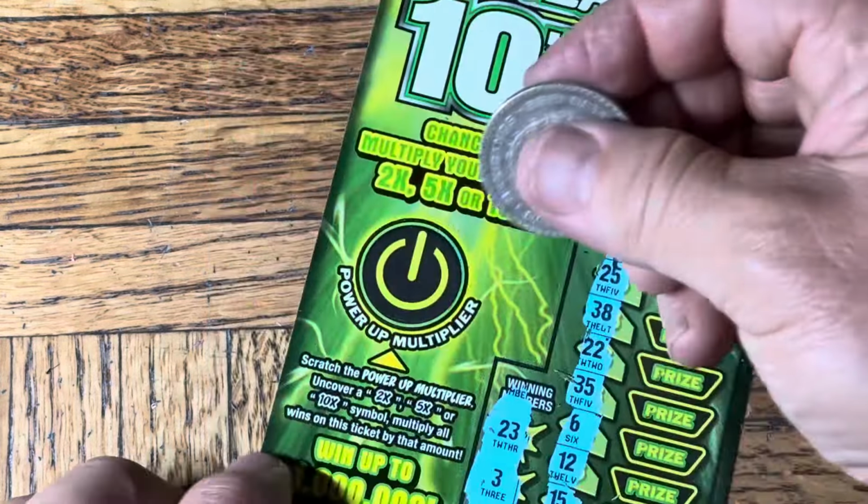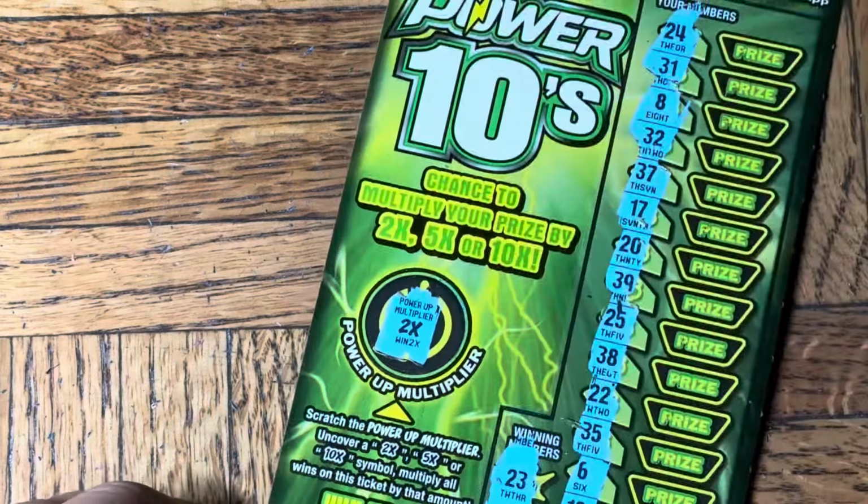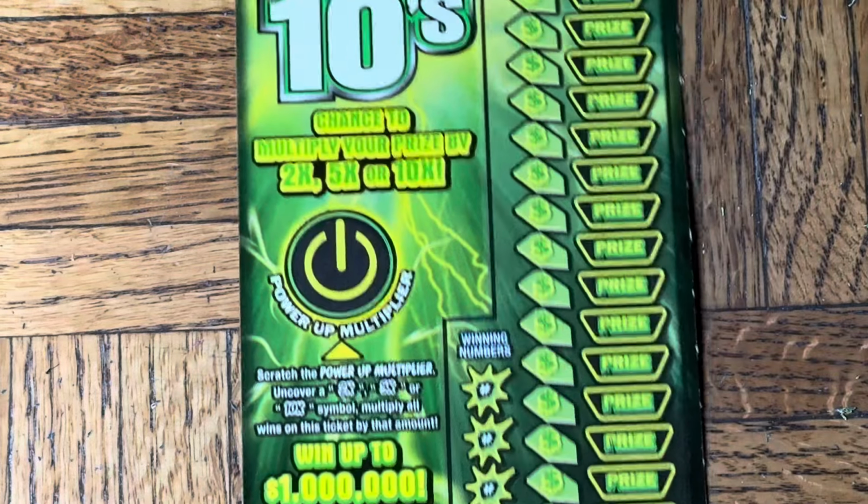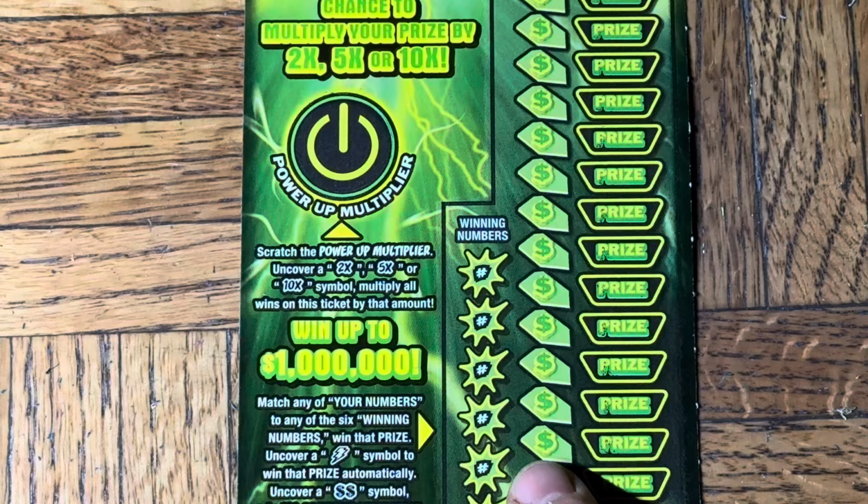And the multiplier that didn't matter was a big 2X. That was totally lame. It was indeed. It had crutches, it was so bad. All right, let's try this one. Hold still.